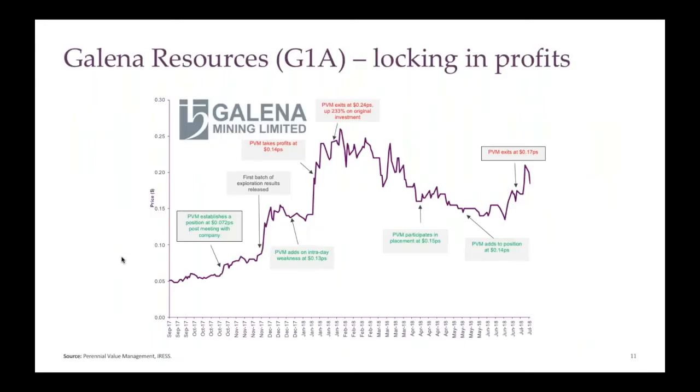Some other examples from our history in the short history of the Microcap Fund. As I mentioned, Sam's based in Perth, and he's constantly scouting around for good ideas in the mining sector. This idea initially came from one of the directors he knew from another company. As he does, he's based in West Perth, so he's catching up for a coffee. And the director said, have you had a look at Galena Mining? It's actually trading below the asset value, the plant and equipment.